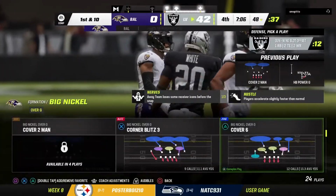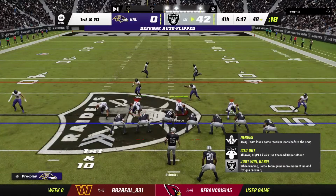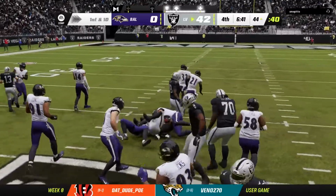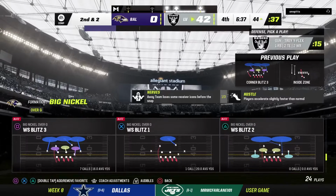That play going for 16 yards to start the drive. First down. They stay on the ground with White. And the result here, a pickup of 8. Leaves them with 2 to go on second down.